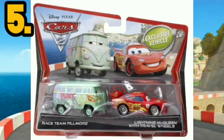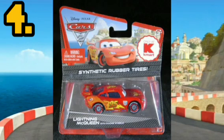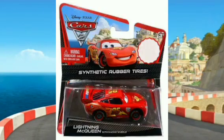But after him is Lightning McQueen with travel wheels. He's the same as party wheels, but he's a little bit more expressive, and I like the tire design more. The next spot is another variant of Cars 2 McQueen, being Lightning McQueen with synthetic tires. Considering the fact that Cars 2 never got Precision Series diecast, I think this is about the closest thing we're going to get, and I really like it.